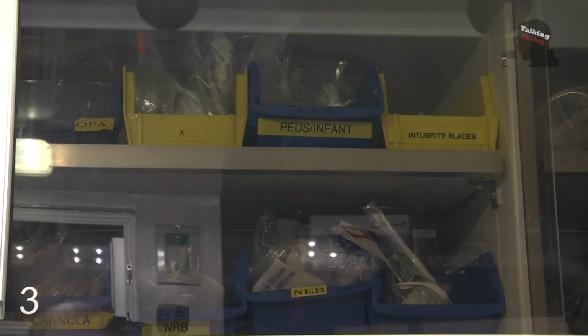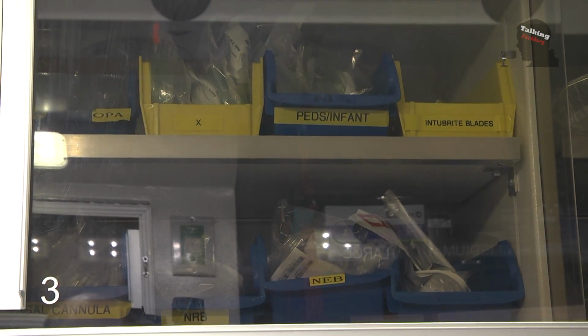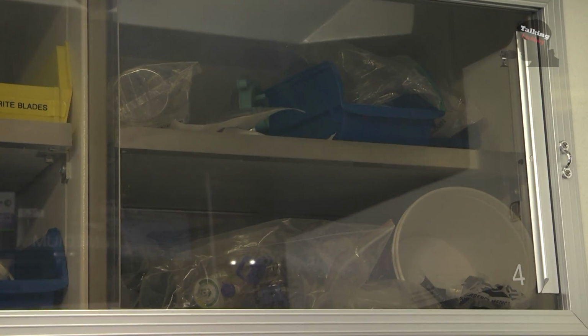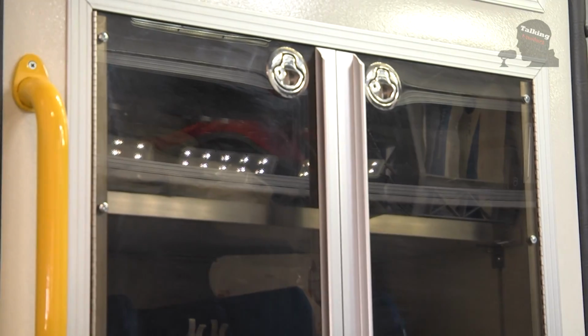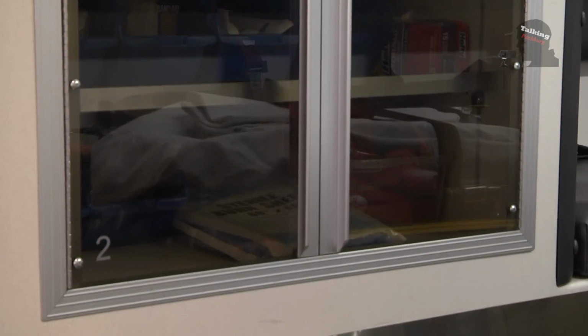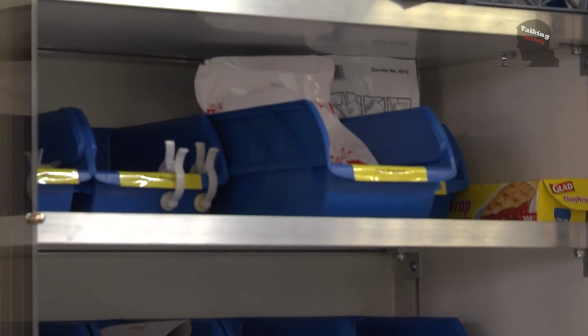Up in this cabinet up here, we just have extra nasal cannulas, airway stuff. So if that paramedic is really busy and maybe the bag's on the floor or it's on the other side of the ambulance and they need to do something, they can just open up the cabinet and it's all right there. Bag valve masks, things like that. And then back on the back of the ambulance is all of our bandages, 4x4s, trauma dressings, things like that that we do use, probably not as much as we use some of the other stuff, so it's there.